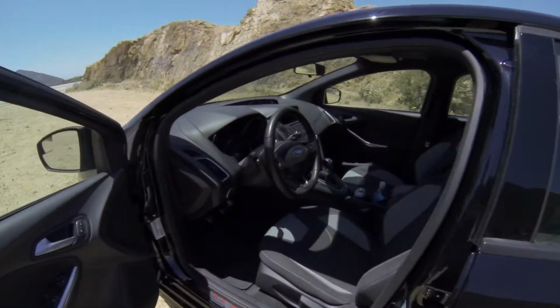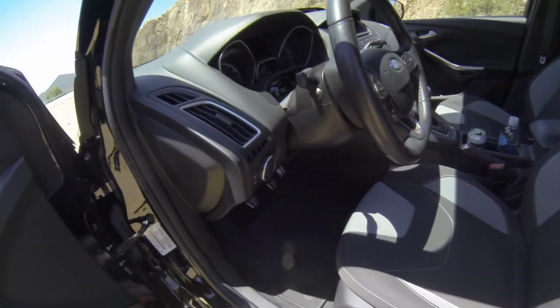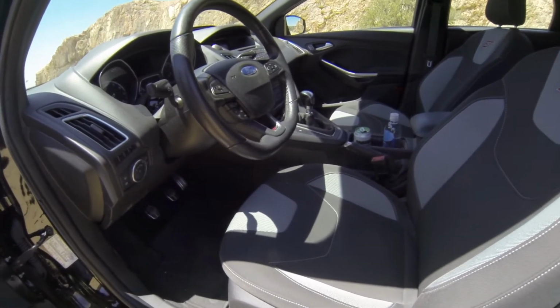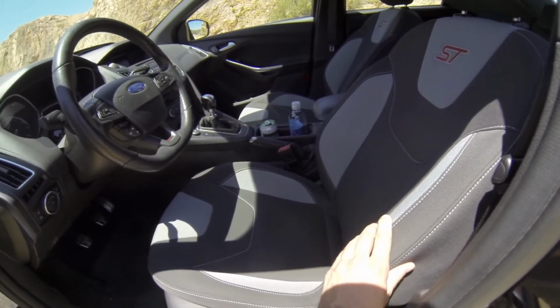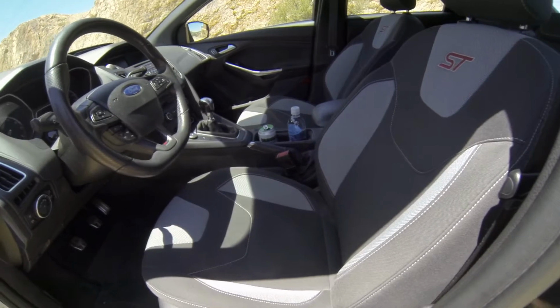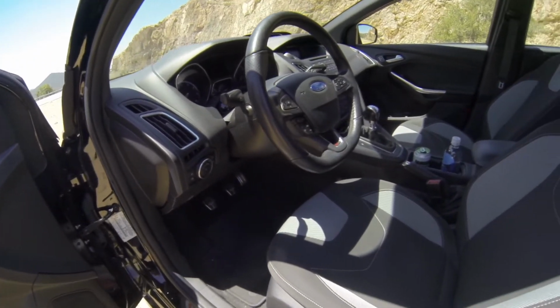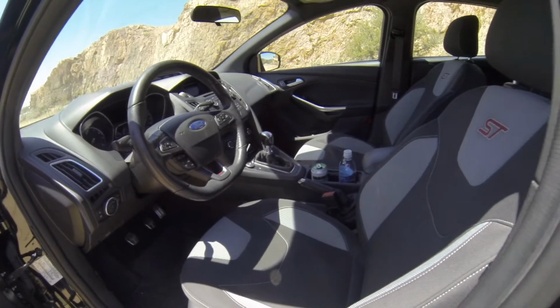Interior wise, it's worn pretty good on the seats. I didn't get the Recaros. I don't regret that, even though I would imagine that the Recaros wear better because they're leather or a leather type of surface. But these have seemed to be pretty good. They're pretty comfortable for me. But I'm about 170 pounds, about 5'8", so I'm not huge.